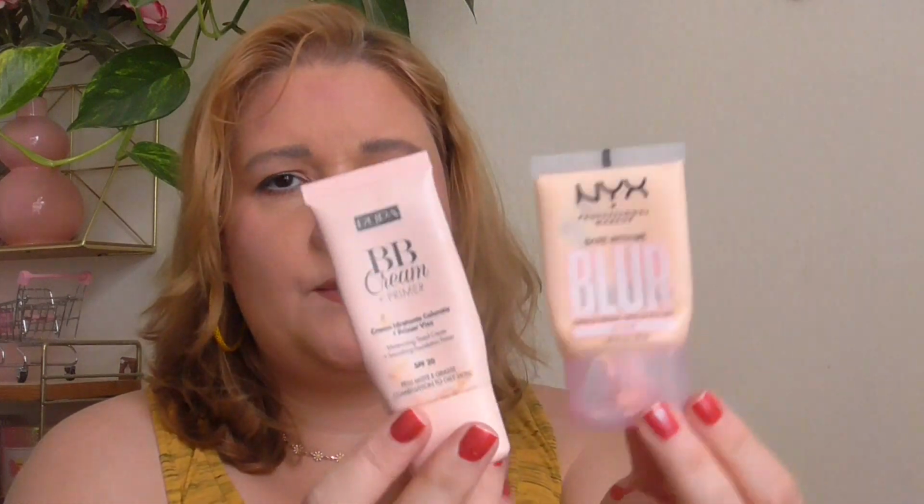And now into makeup. I finished up these two base products because I was mixing them together, because this was too light and this was too dark. So this is of course the BB Cream Plus Primer from Pupa. And then this is the NYX Blur Foundation. I like them together. Together they were the perfect summer foundation color and consistency. I don't think I'll be buying any of them. I'm kind of thinking about the NYX Blur because it was kind of nice. But time will tell. So far, I'm just good. I have so many foundations that I want to finish. But these together especially were lovely for me.